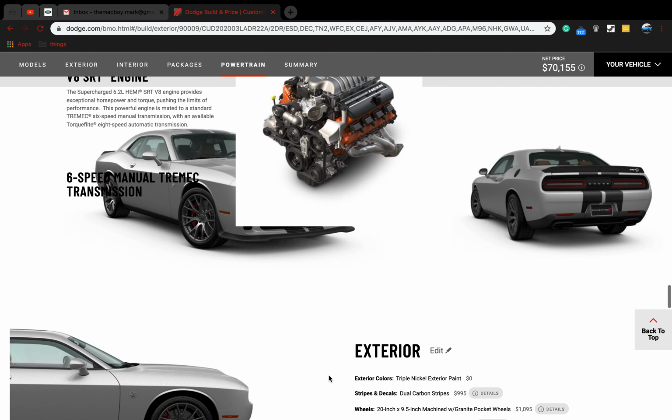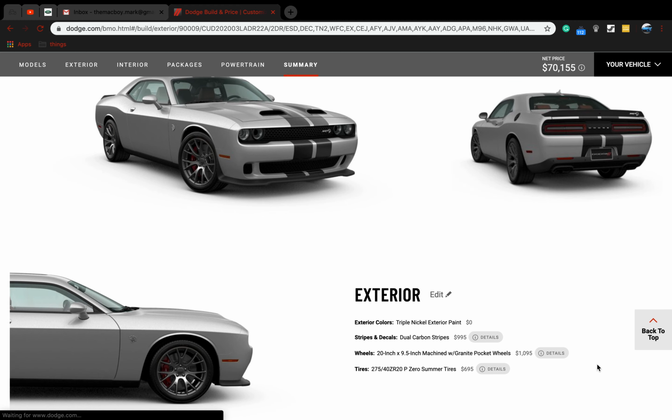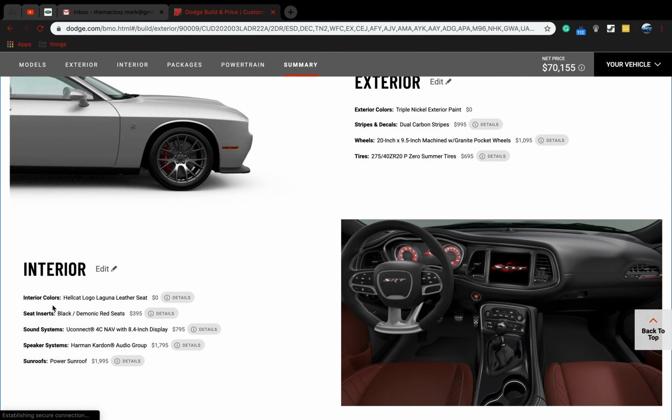And I've spec'd this up, which is really easy. Okay, in the exterior we got Triple Nickel exterior paint, which is this silverish grayish color. We got dual carbon stripes, 20-inch Granite Pocket wheels, Pirelli P Zero summer tires, which is pretty cool. You gotta add money for those. And we got the Hellcat logo, Laguna leather seats, black diamond red seats, and sound systems.